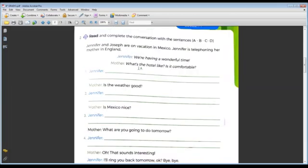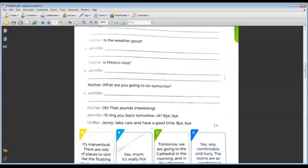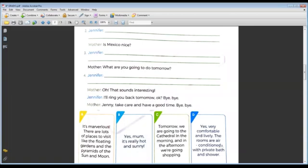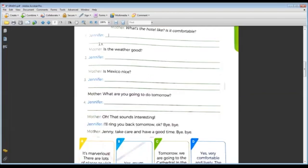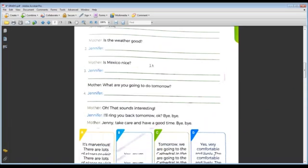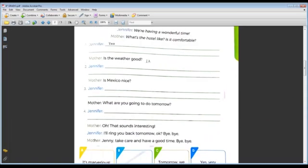Let's start. Jennifer: We are having a wonderful time, mother. Mother: What's the hotel like? Is it comfortable? Jennifer says, yes, very comfortable and lively. The rooms are air conditioned with private bath and shower. Okay? Lo que tenemos que hacer es copiar. Copiar la información. Number one. Vamos a ver. Yes, very comfortable. And lively.